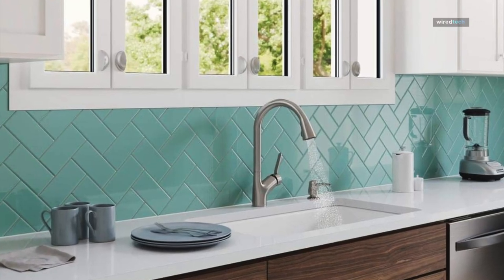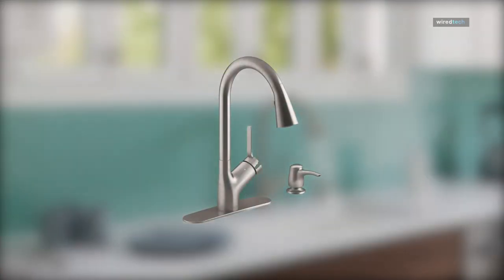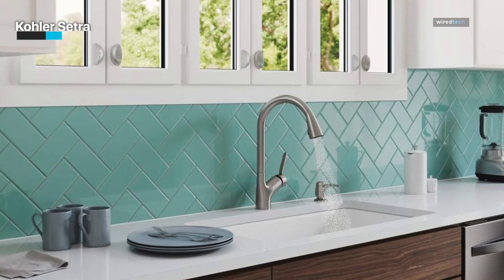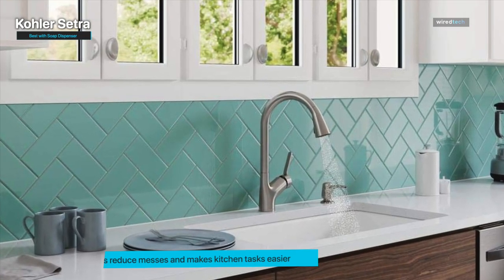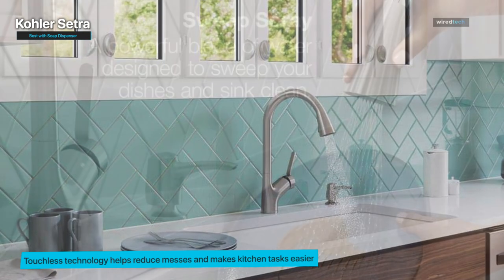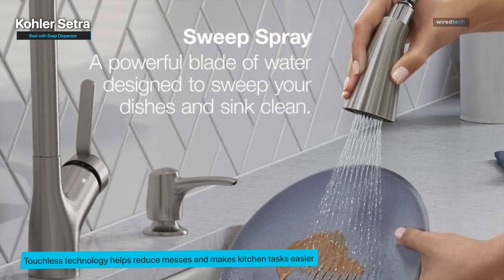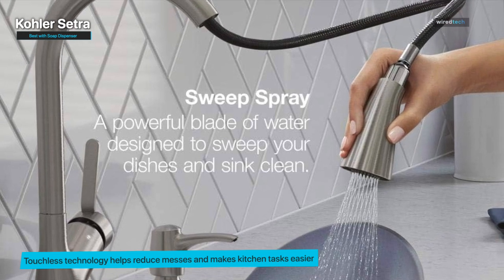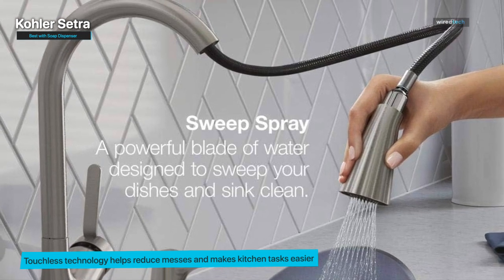Best with soap dispenser, Kohler Setra. The smooth edges and modern design of the Kohler Setra touchless kitchen faucet add to your kitchen's beauty and blend into any decor. Like other kitchen faucets, it's designed to make your kitchen tasks faster and reduce the mess left after your chores.